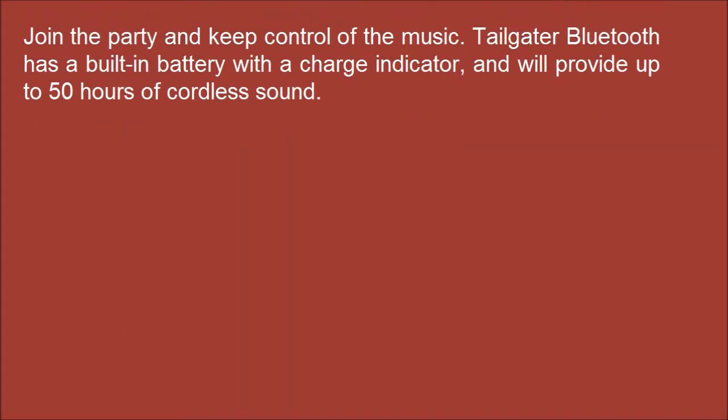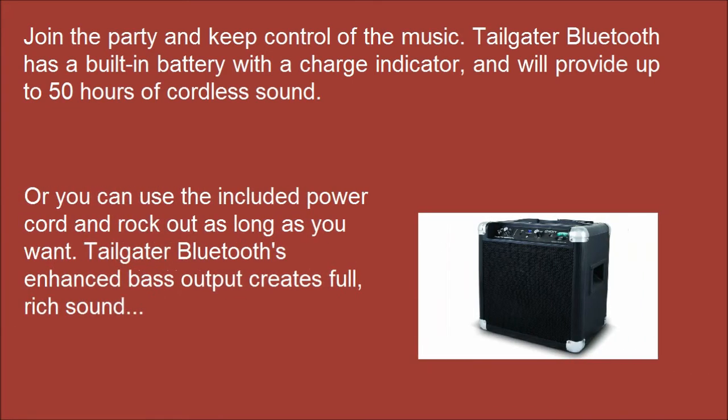Join the party and keep control of the music. Tailgater Bluetooth has a built-in battery with a charge indicator, and will provide up to 50 hours of cordless sound. Or you can use the included power cord and rock out as long as you want. Tailgater Bluetooth's enhanced bass output creates full, rich sound.